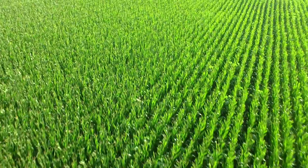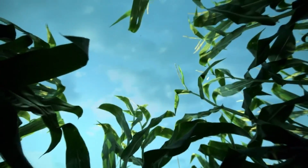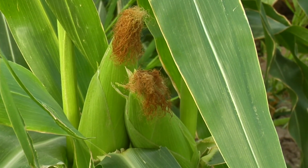Pivot Bio's product will not leach or volatilize like traditional synthetic fertilizers. This means supplying critical nitrogen to the corn plant exactly when it needs it most. It also means improving water and air quality while reducing its environmental impact.